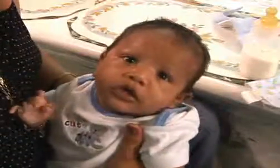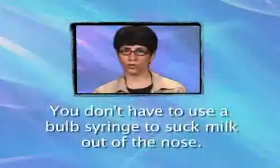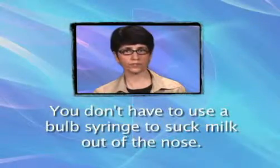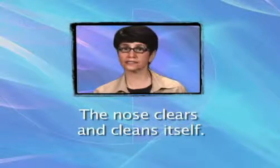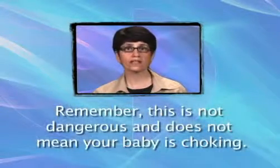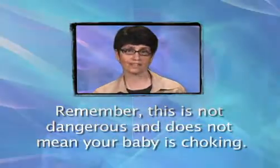She may even sneeze or cough. This is good because it clears the nose. You don't have to use a bulb syringe to suck milk out of the nose. The nose clears and cleans itself. Remember, this is not dangerous and does not mean your baby is choking.